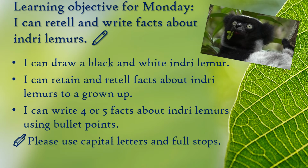So our learning objective for Monday then is I can retell and write facts about indri lemurs. Look how cute that one looks. It's in the middle of eating a leaf there.